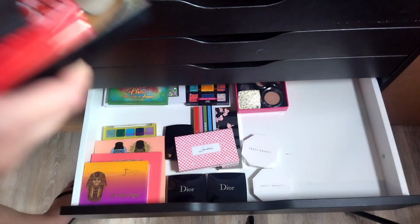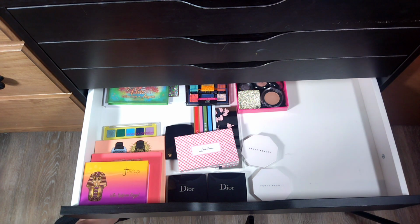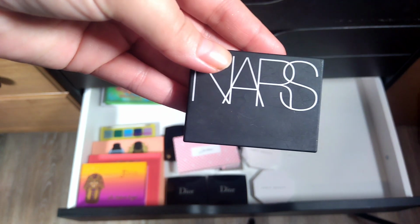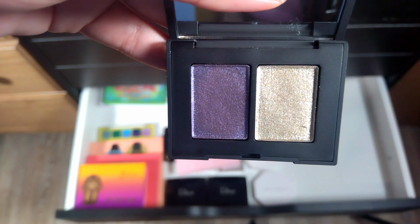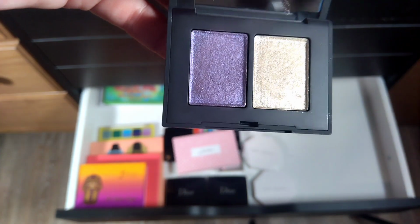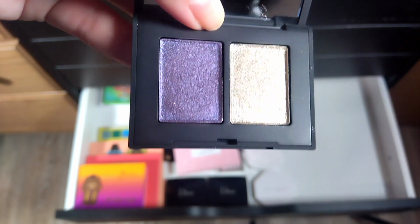These are my NARS. This one, the name is hard to read, but it's called Kawaii 2. It's a duo. And the quality is probably one of the best qualities of eyeshadow I've ever tried. But I don't like the tones on me. So I'm going to be decluttering this one.